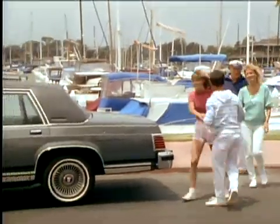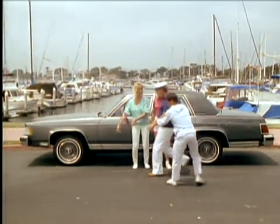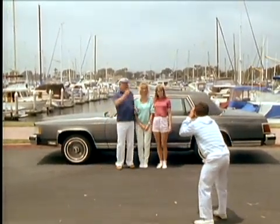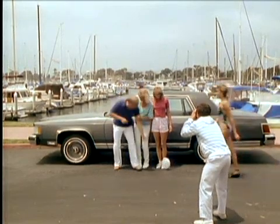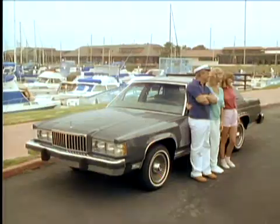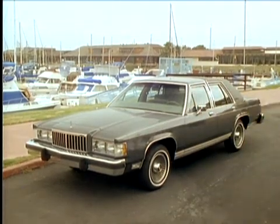But Colony Park Wagon Utility or Grand Marquis Sedan Luxury, they are both full-size vehicles. And they are full value vehicles with a full range of options so you can tailor them to fit your needs and wants. It's enough to make any family happy. It's Grand Marquis and Colony Park for 1987.